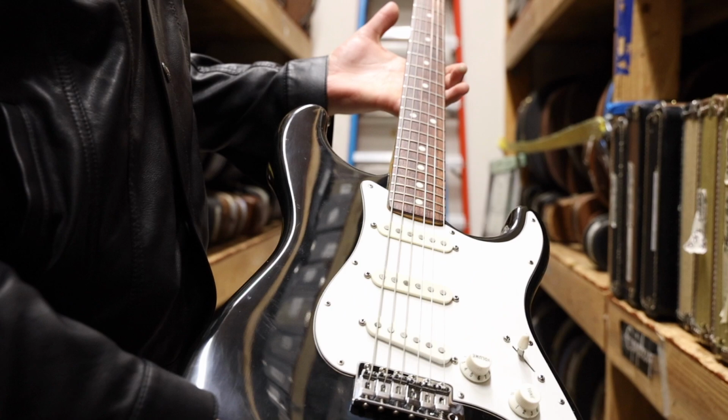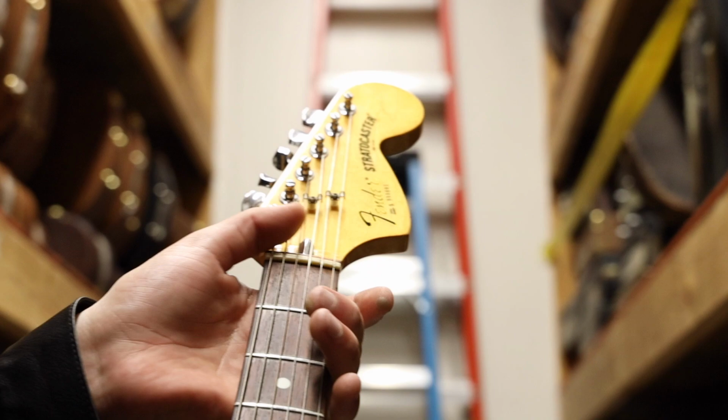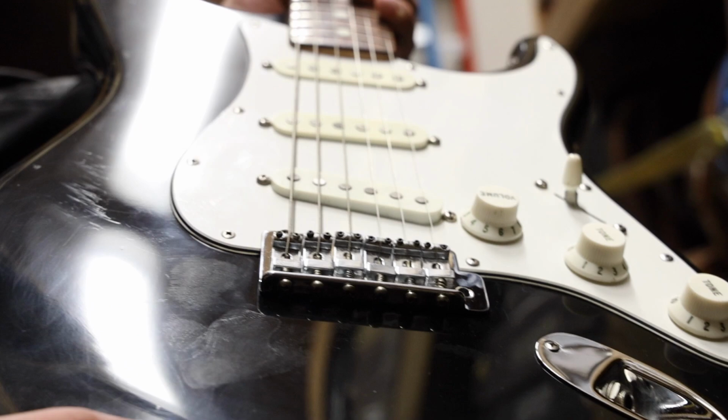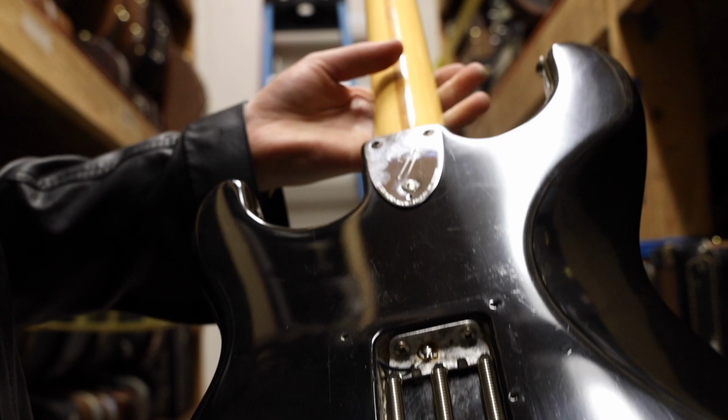First thing you got is that big 70s headstock, pretty classic. And then you have that famous truss rod hanging out of there, but this guitar plays great. Sometimes 79s and later 70s Fenders get a bad rep, but I have to say this is one of my favorite ones that I've played. Typical volume, two tones, five-way switch.